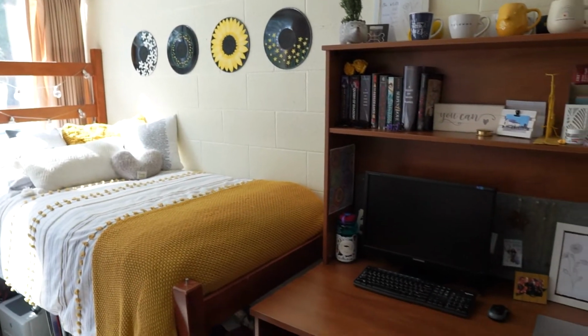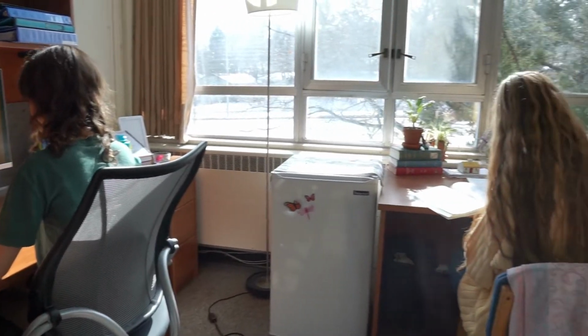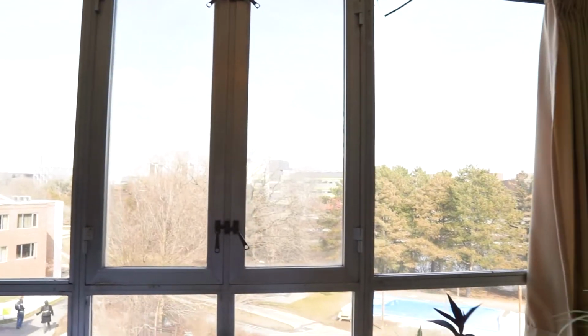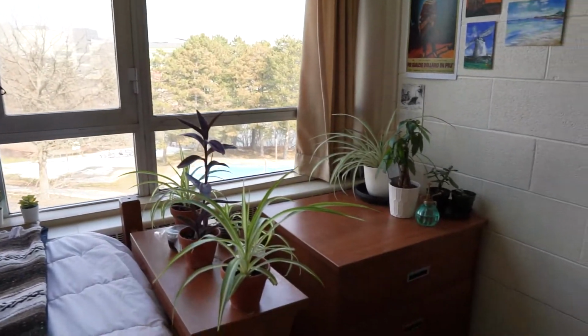Here's Ruth and Abby's room. At Grebel, we love our modular furniture. It means you can really optimize your space, even bringing in a couch or a mini fridge. My roommate and I love decorating our room together. One of my favorite features of Grebel's rooms are the big windows, which help all of my houseplants to thrive.